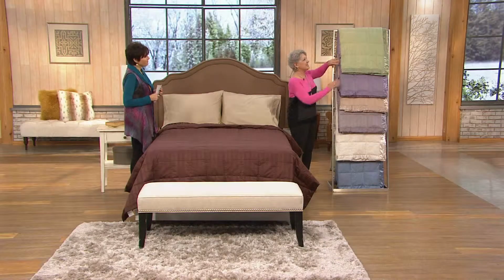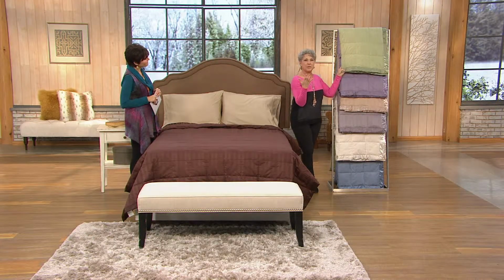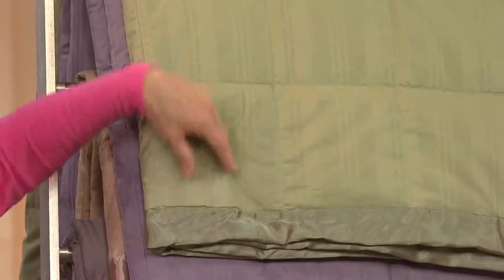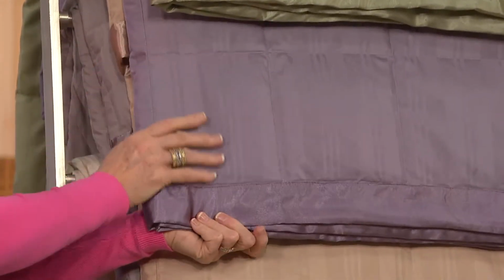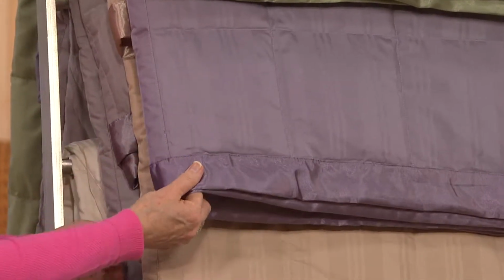And then we have the sage, which again is going to continue. The sages are going to be really strong this coming year, but they're not as dull and yellowy as they used to be. They're much fresher. They're very much more of a spring green. The purples are going to continue to be strong. This is our dark lilac. You can really appreciate the Dobby stripe and that beautiful satin binding in the coloration there.